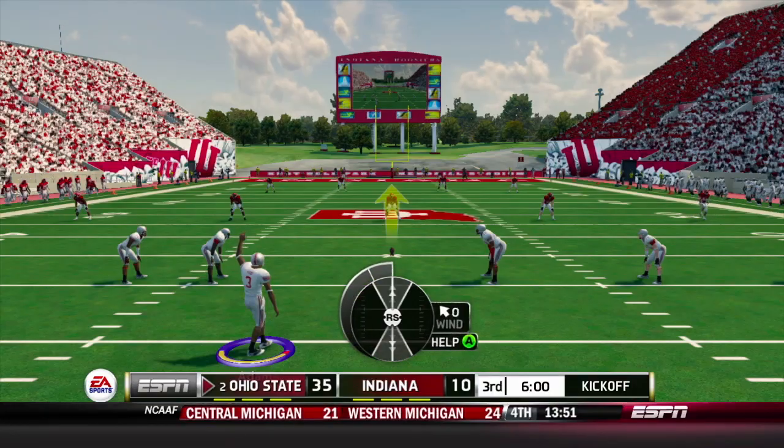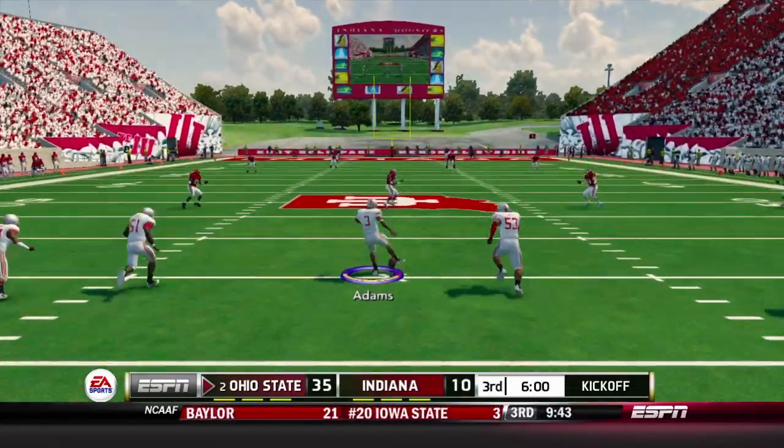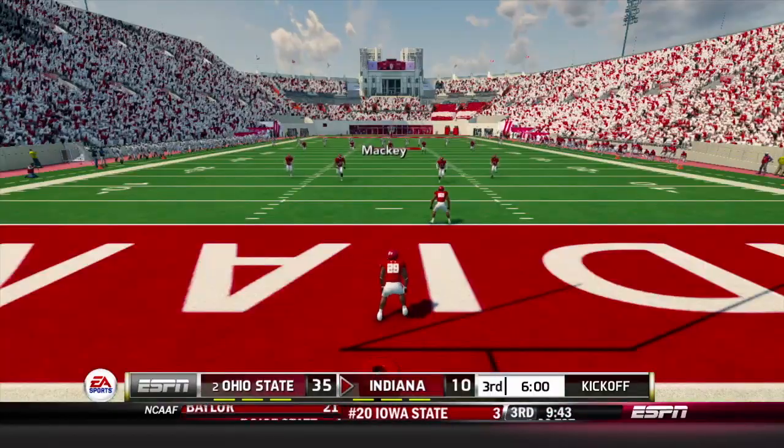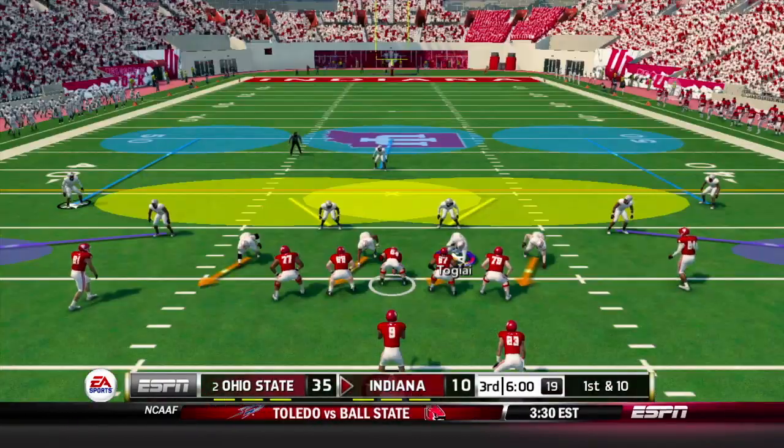Very lopsided first two quarters. We'll hope for better as we head into the third. Hewitt set to return. Excellent kick. And they can forget about returning this one.